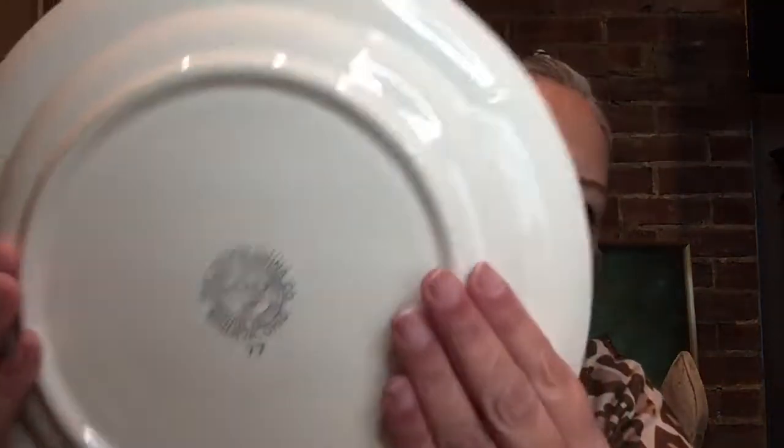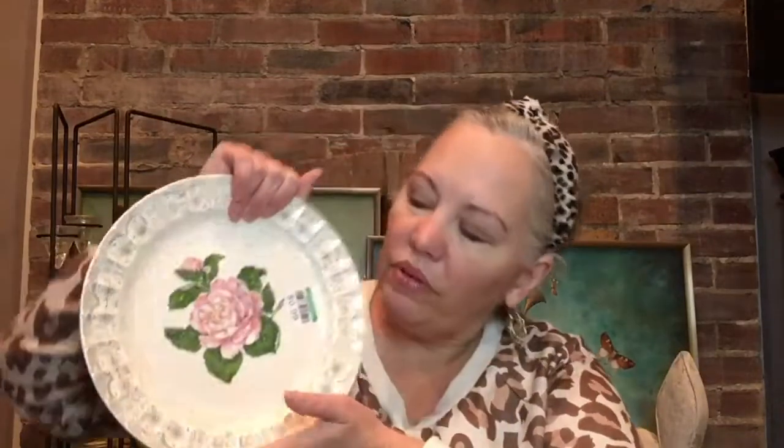Got this, so this pretty, I think that's a peony plate, it was half of 99 cents, so 50 cents for this. Pretty detail. What's it say on the back? The Cronin China Cup Company, Minerva, Ohio, 77, National Brotherhood of Operative Potters. So there's the marking. I think that's pretty, especially for 50 cents. Wouldn't that be nice for Valentine's Day or something, with some cookies on there, or a nice Mother's Day gift?